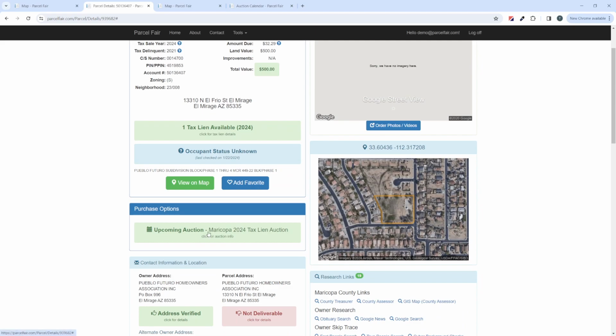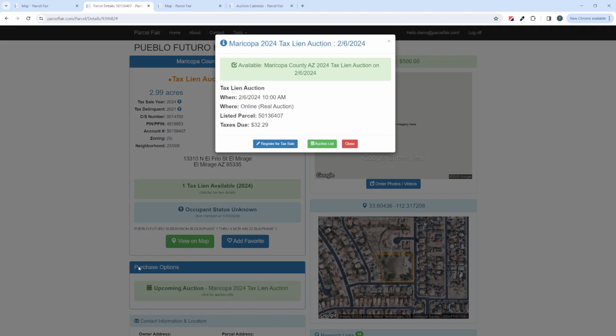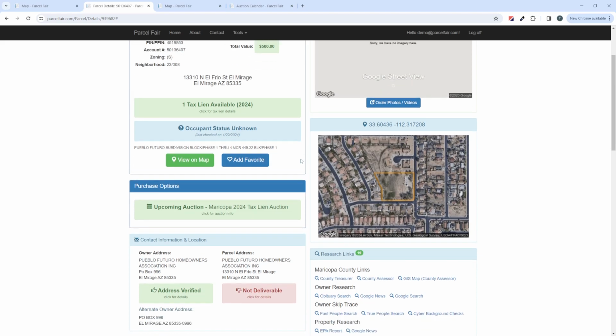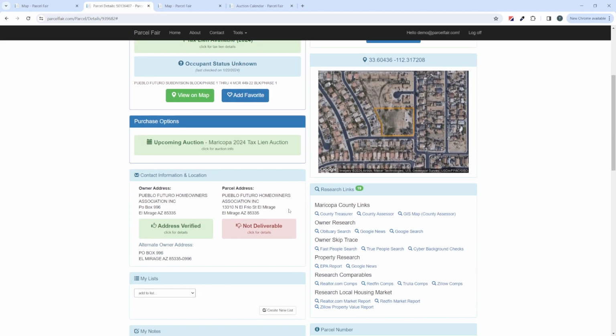If you wanted to bid on this at auction, you could click this button under purchase options and see when the auction is, where it is, and register for it, and view the list all in one place. So that really ties you back to how to buy this property when the auction comes. Now, this is Real Auction, which is going to be one of those online auction tools that helps you place your bidding. So you can actually set thresholds, set max bids, things like that, and not have to be necessarily in a real-time auction.